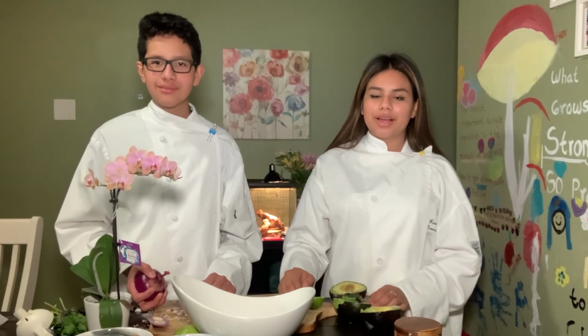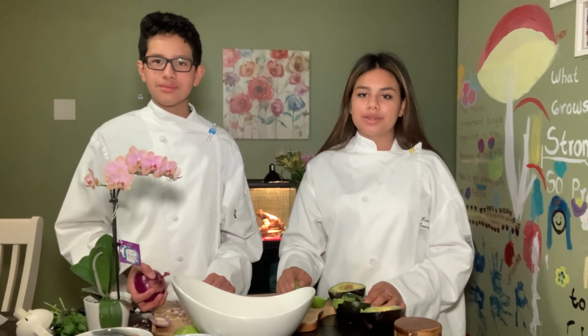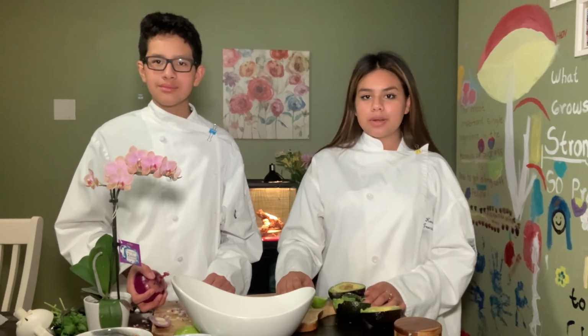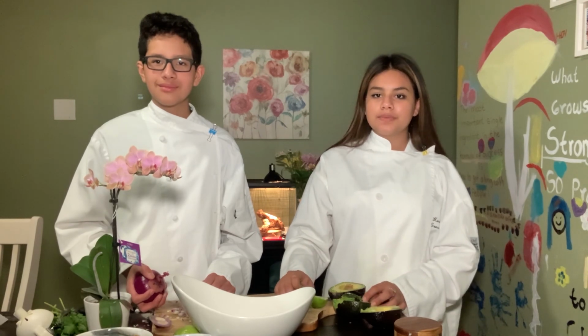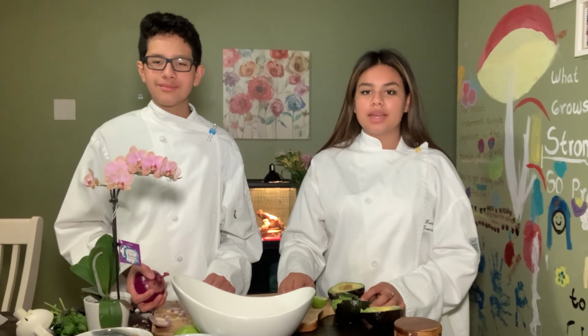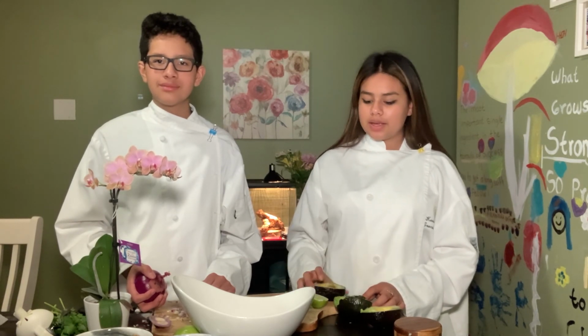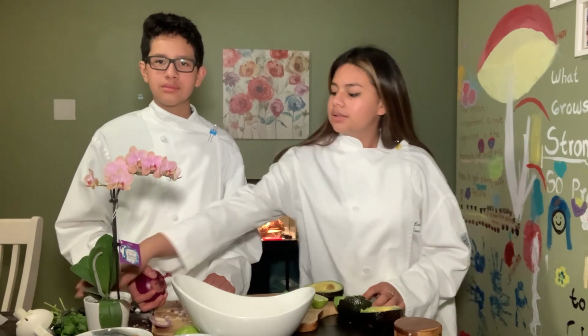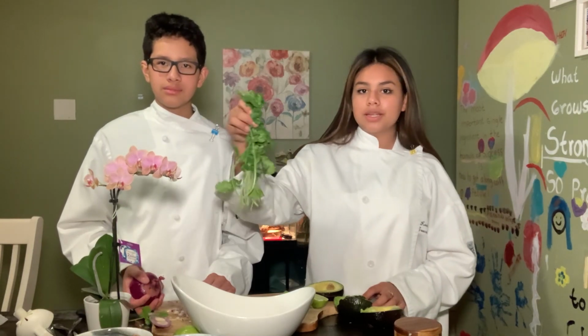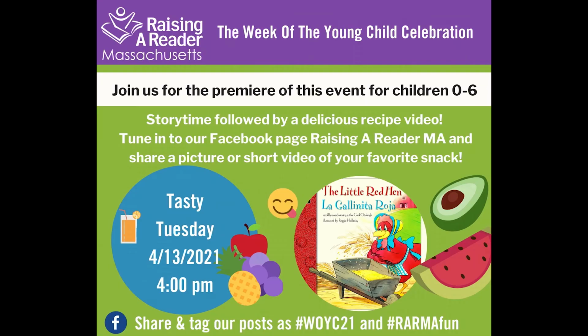Hi everyone, I'm Alexandra. And I'm Henry. And we are volunteers for Raising a Reader Massachusetts, and we're celebrating the Week of the Young Child. And today is Tasty Tuesday, so we'll be making our favorite snack, guacamole. The ingredients you'll need for this are avocado, lime, cilantro, and a red onion. So let's start.